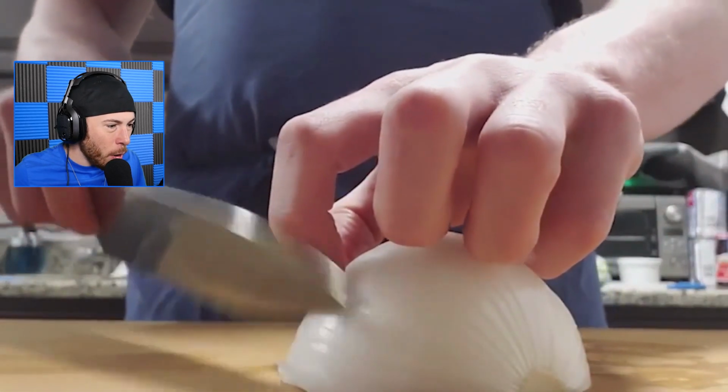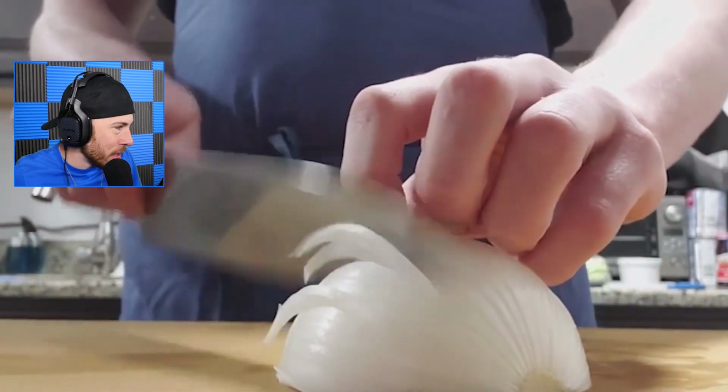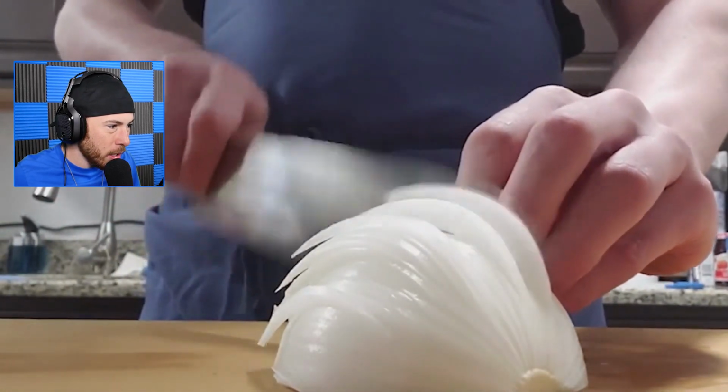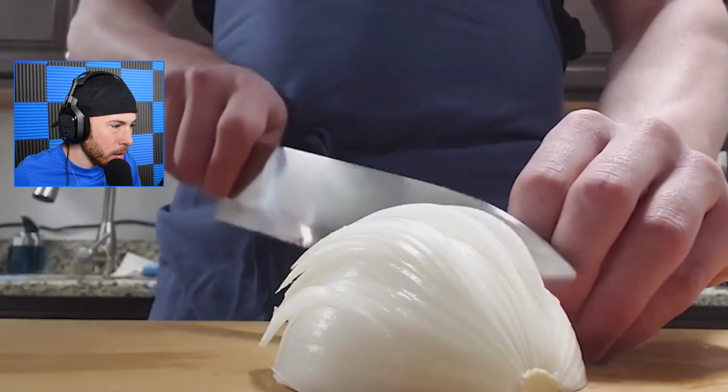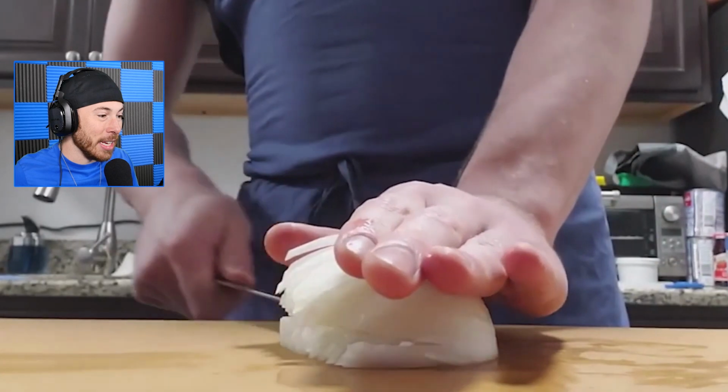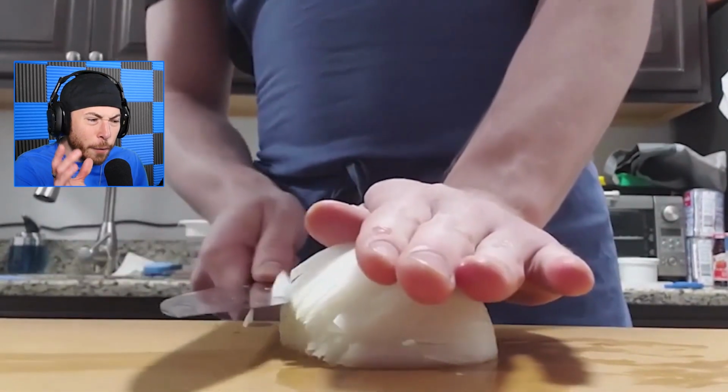Is this an onion? Oh, bro. Look how good he is at slicing this. Slice by slice. Look at this. Holy. Bruh. That's nice.